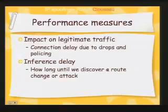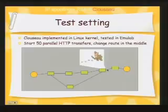Okay, I'm going to show you some performance measures. We tested Clouseau by implementing it in a Linux router and testing it in EmuLab network. We started 50 parallel legitimate connections between those 2 yellow nodes, and then Clouseau is implemented at this node that has Inspector Clouseau pictured above it.